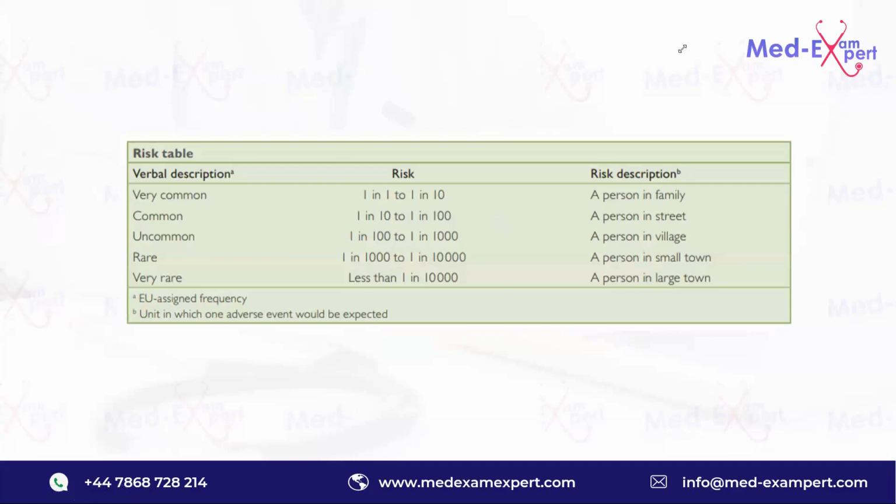Everyone of you knows these things, and usually it is described in this way. Very common is 1 in 10, whereas common is 1 in 10 to 1 in 100, uncommon is 1 in 100 to 1 in 1000, rare is 1 in 1000 to 1 in 10,000, and when it is less than 1 in 10,000, it is very rare.